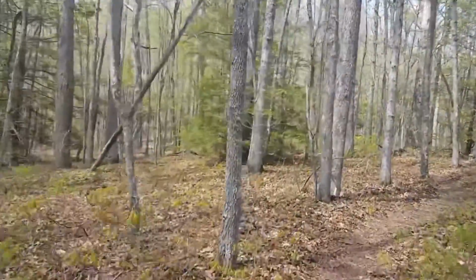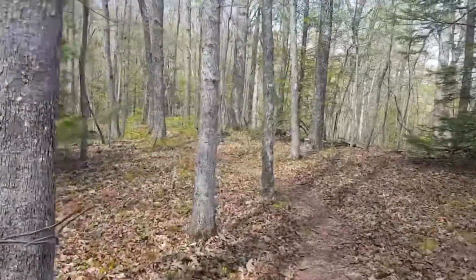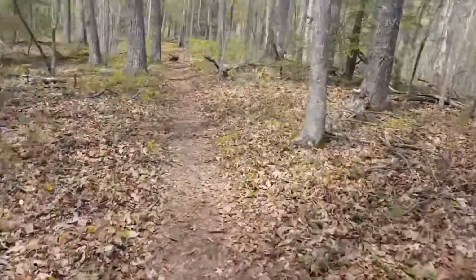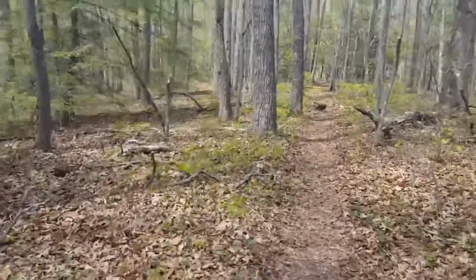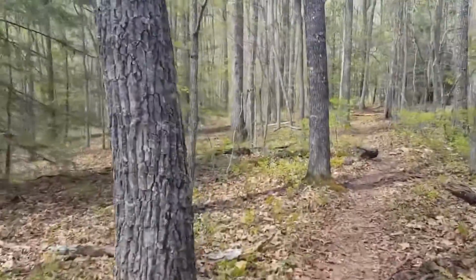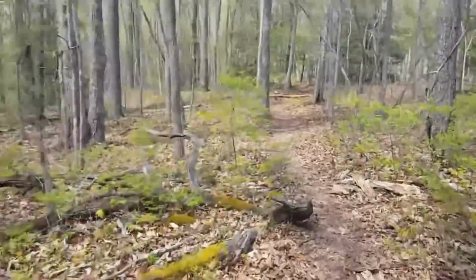Here's some of the trail this afternoon. It's about 3 o'clock. And there's some clouds off to my west. Look ominous and threatening. But I'm going to try to keep pressing on.